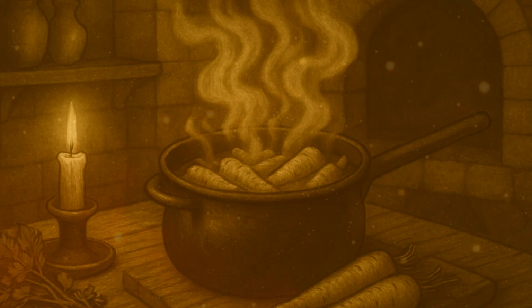Some medieval cooks treated it like a delicacy. One old recipe book described a spring dish, young Alexanders shoots simmered in milk, with a dash of vinegar and a handful of chopped hazelnuts. It was served warm, as a tonic for melancholy.